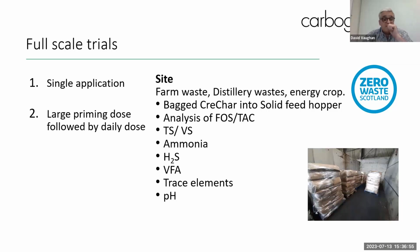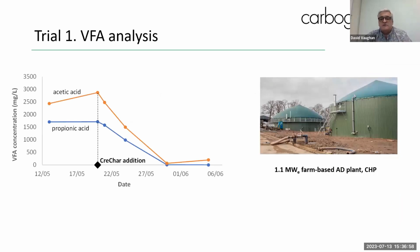The first trial with a single application wasn't that successful, but that was largely because the site itself had a mechanical issue not related to the char input, which meant we were only able to run the trial for a few days before it had to stop, before the data we were getting was of any use. But what we did see is that volatile fatty acids, which are intermediates in methane production, so acetic acid and propionic acid are the most important ones, showed quite a dramatic reduction in the early stages, which suggests something was happening. But because we weren't able to run the trial any longer, we weren't able to generate as much data as we would have liked.